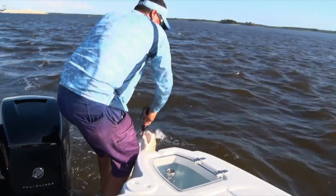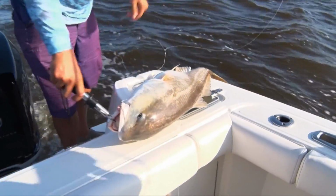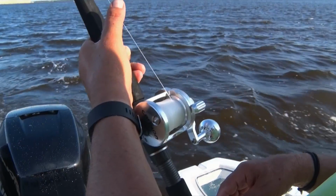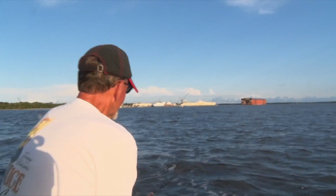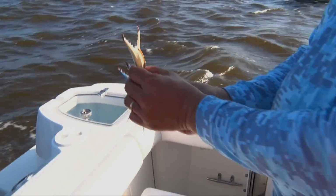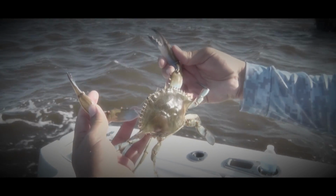Landing big reds from deep water in a super strong current requires the right tackle and gear. Make sure your rod has some backbone and your drag is set to take on the fight of the fish plus the strong current. No worries about spooking these fish. These reds are using their feeding senses to locate any morsel of food, and without question, blue crab is the ticket. That right there is what we call redfish candy.